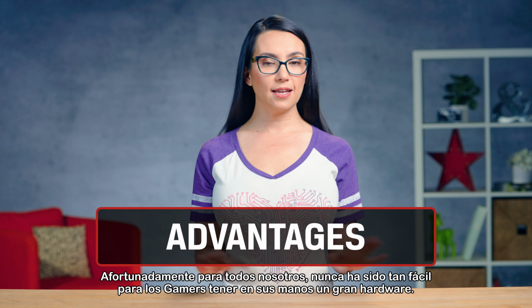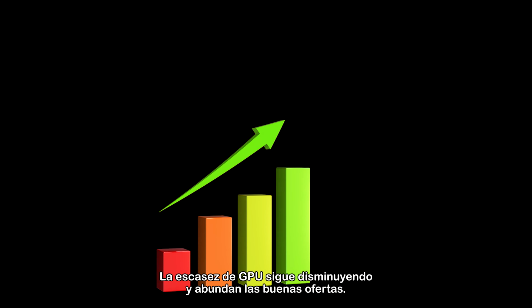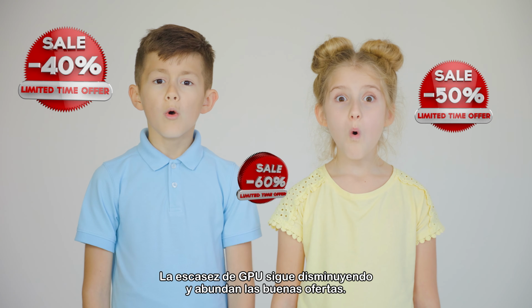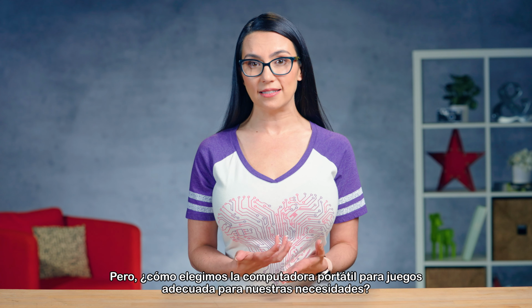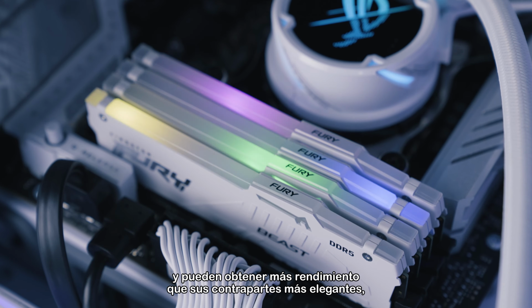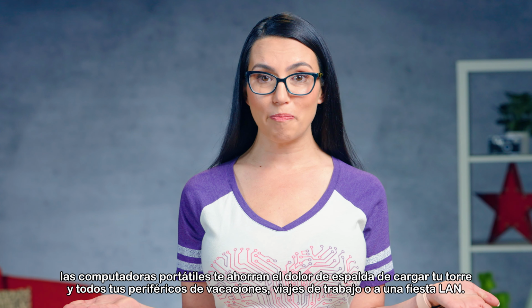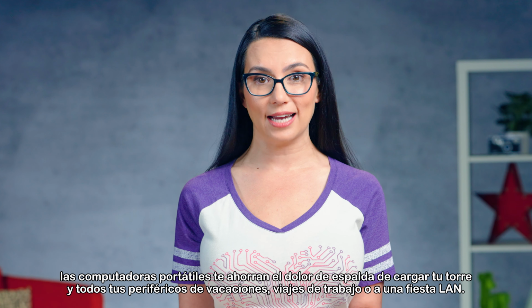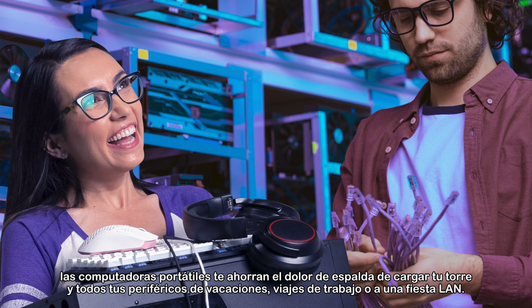Luckily for all of us, it has never been easier for gamers to get their hands on great hardware. The GPU shortage continues to lessen and good deals are abundant, but how do we choose the right gaming laptop for our needs? While desktop computers are often preferred as they are more upgradable and can eke out more performance than their sleeker counterparts, laptops save you the backache of lugging your mid-sized tower and all your peripherals on vacation, on a work trip, or to a LAN party.